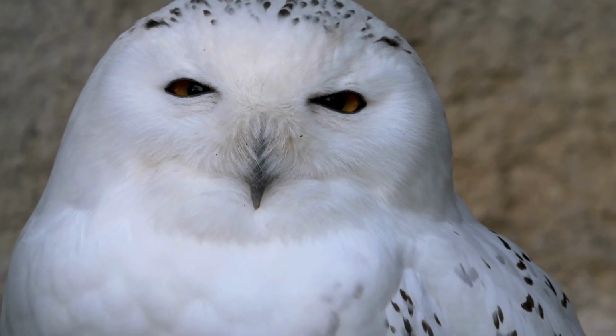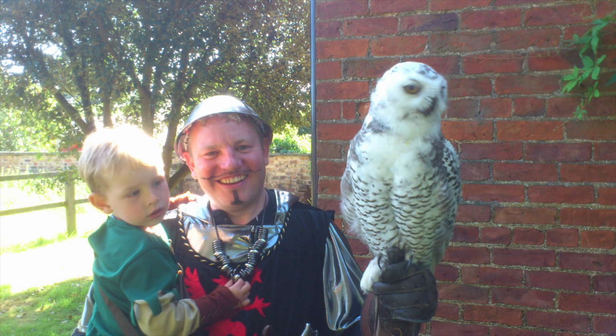Now, I have worked with snowy owls before. There was one back at the Bird of Prey Centre I used to work at. We had somebody who used to volunteer for us who got their own baby one and they hand reared it, and we used to handle it on displays.